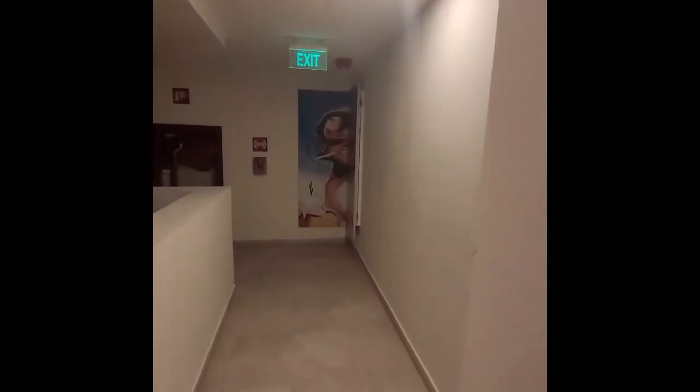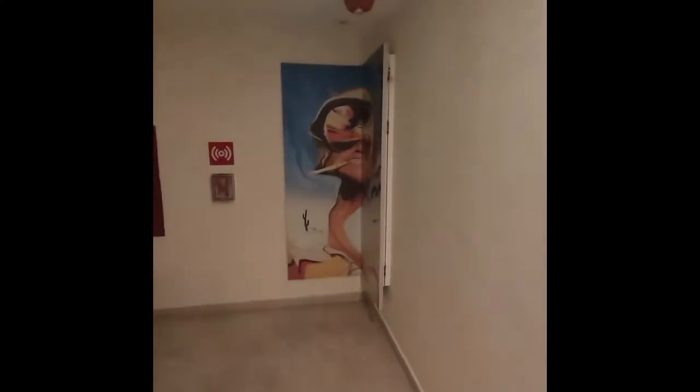As we begin our tour of the property, you'll notice that Planet Hollywood carries that Hollywood theme even out into the hallways. All down the hallways, you're going to notice promotional materials from various different movies. Spider-Man to TV shows like Game of Thrones. You'll even see J-Lo hanging out.